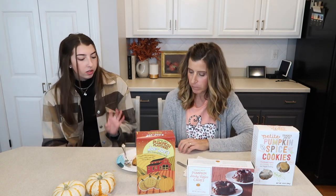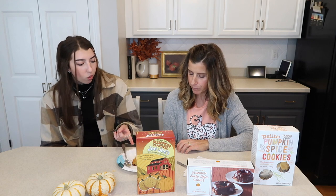I think it's the cheesecake aspect of it, that it's very cream cheesy, but is that what the middle of pumpkin pie tastes like? Kind of. It's not bad. It actually does remind me of pumpkin pie, but with a cream cheese vibe to it. I feel like if it didn't have the cream cheese vibe to it, I would really like this.